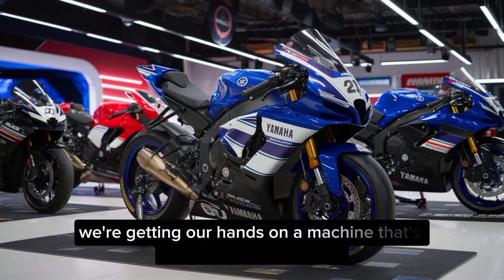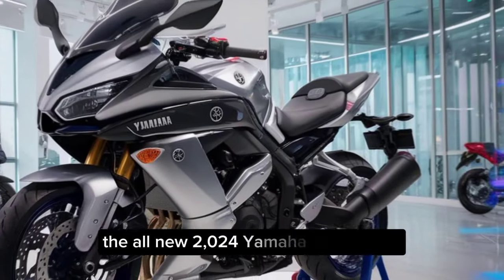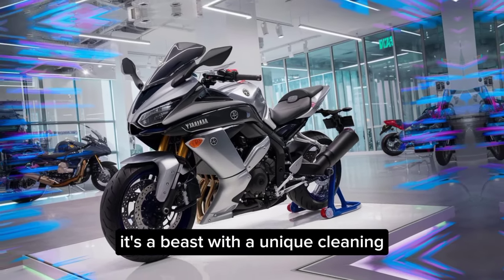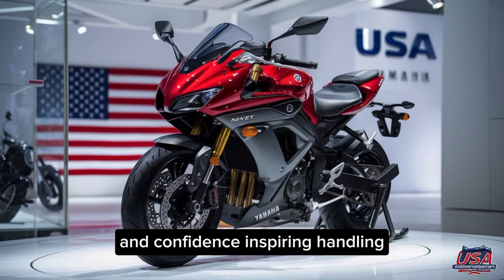Today, we're getting our hands on a machine that's redefining sports touring, the all-new 2024 Yamaha Niken GT. This isn't your average motorcycle, it's a beast with a unique leaning multi-wheel design for incredible stability and confidence-inspiring handling.